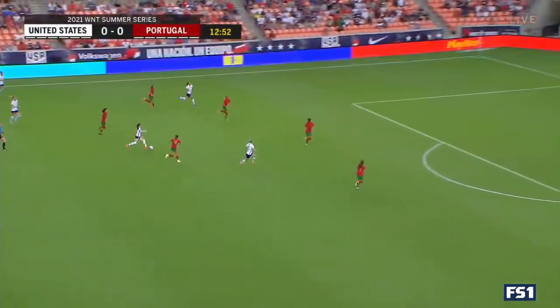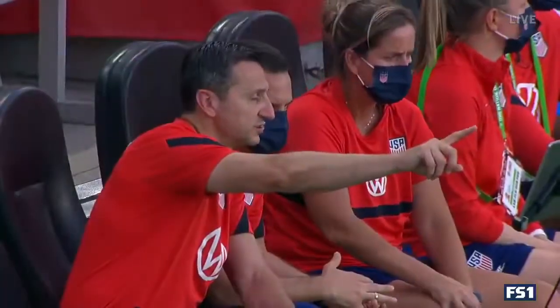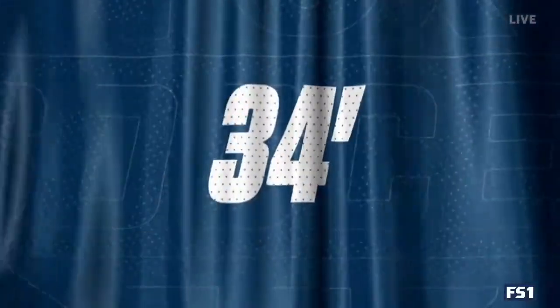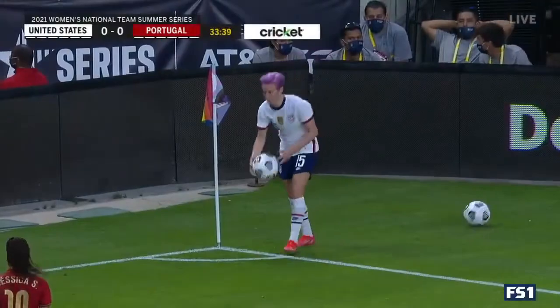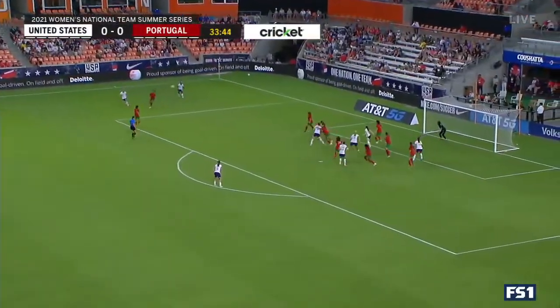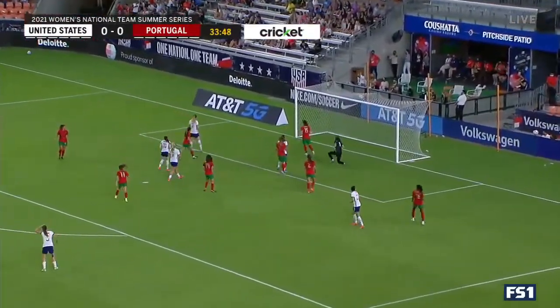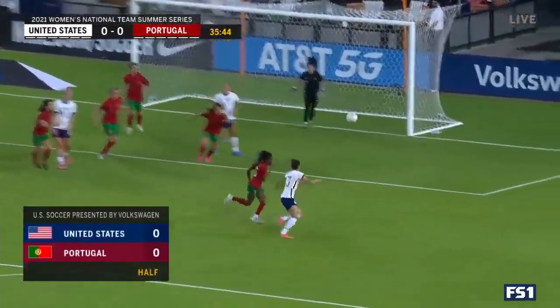And Rose Lavelle with a little bit of time and space here. She says, all right, I'll take one from there, causing a little bit of problems, but shooting from distance. We talked about that at the hydration break. The theme of these corner kicks in the first half has been short corners. Successful or not, this one was successful because it leads to another chance for Kristen Press, who takes it well off the volley, and a good save from the goalkeeper.